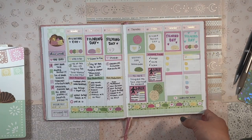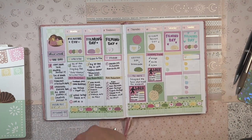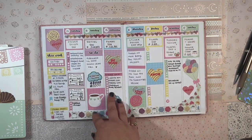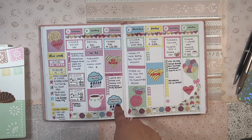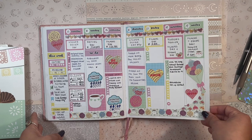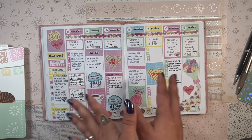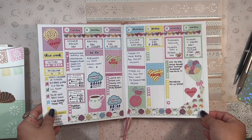And then this was the past week. I did manage to get into here and figure some things out, but then on the weekend I actually didn't get around to filling out some of the details there. And then this was the week of Valentine's Day. Cafecito Designs actually came out with their Valentine's Day collection, and so I had to use that. And I was actually really into this planner this week. I was very much in here, and so I'm very happy with how this spread turned out.